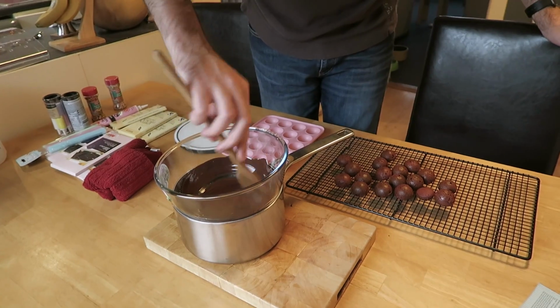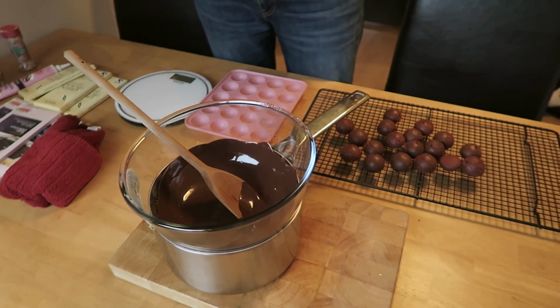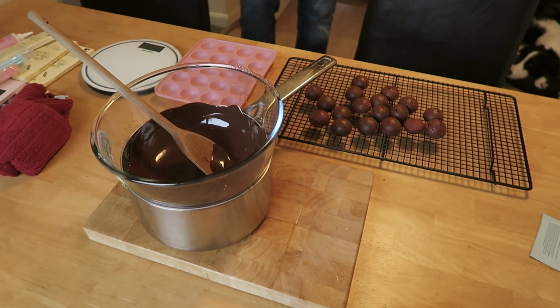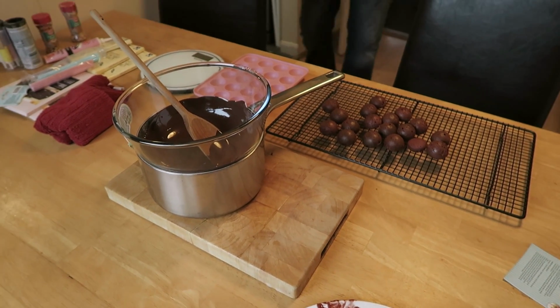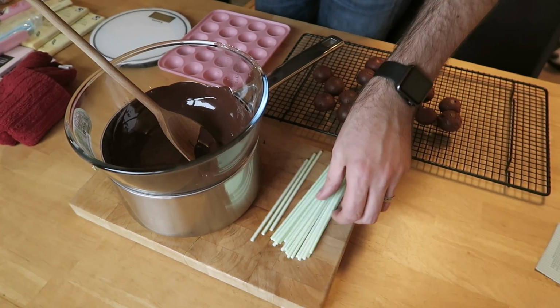Yeah. So we have nice melted chocolate now. Chris has worked very, very hard, slaving over a hot stove to make our melted chocolate. Chocolate's melted, and now we need to actually make our cake pops into pops. So we dip the straws in the melted chocolate and then stick them on the end of the cake. I think that's it.